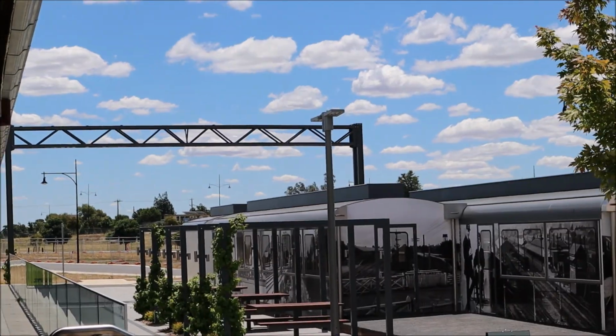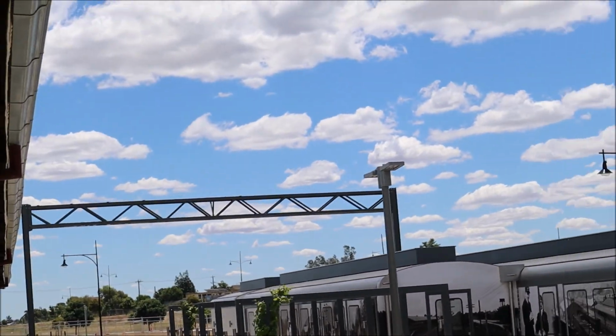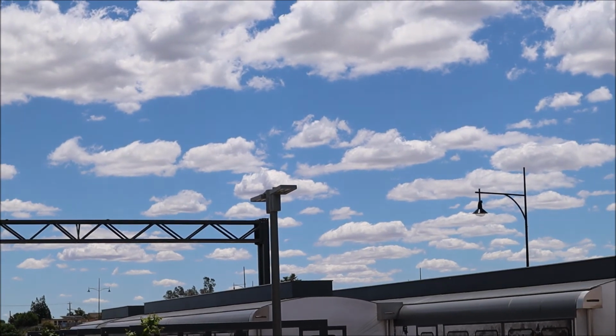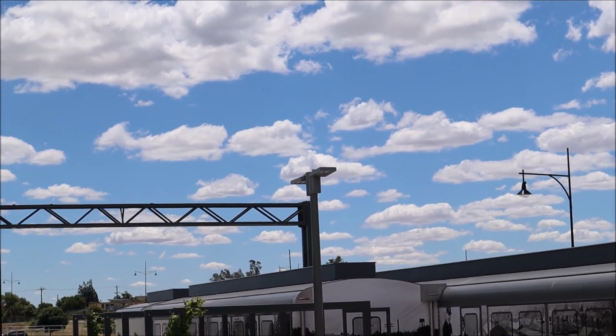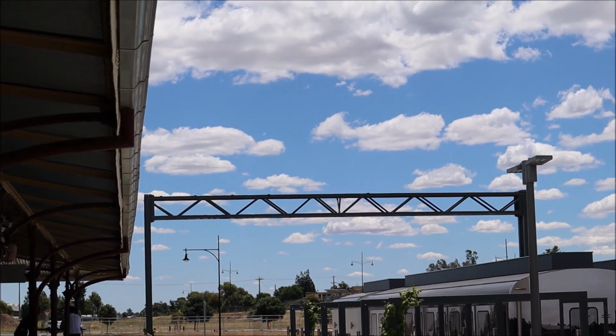At the end of the station, just past the pie restaurant, is an overhead gantry, which in Melbourne is usually used to hold up the overhead wires for the metro trains. Since the trains out to Wodonga are diesel, I don't know why they would need these, but probably for signals.